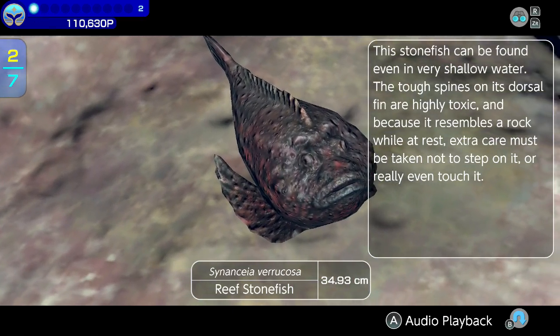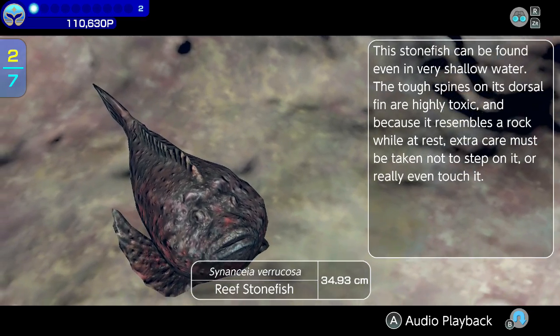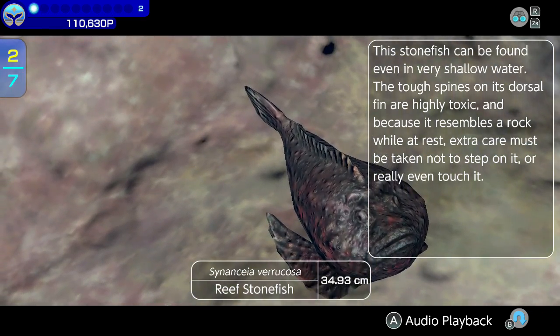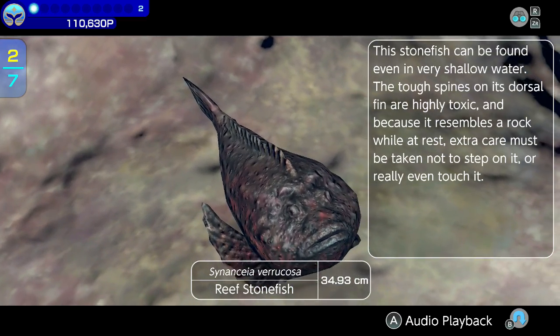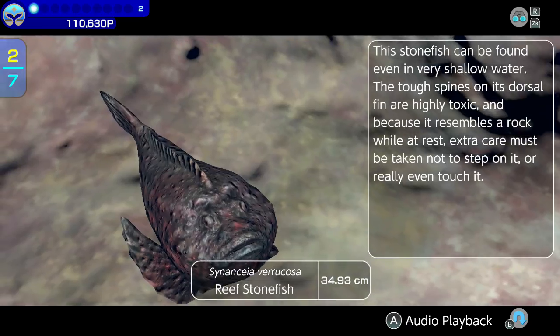Reef stonefish. This stonefish can be found even in very shallow water. The tough spines on its dorsal fin are highly toxic, and because it resembles a rock while at rest, extra care must be taken not to step on it, or really even touch it.